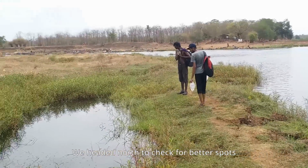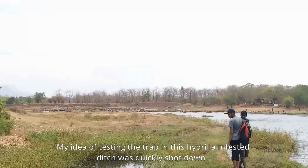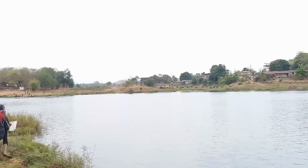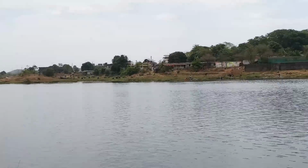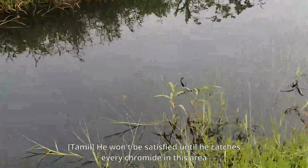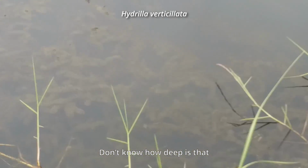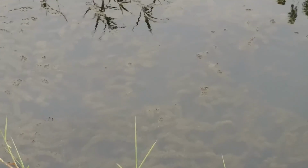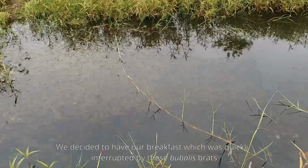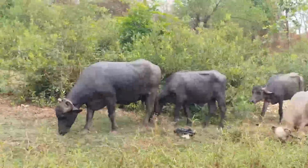We headed north to check for better spots. My idea of testing the trap in this hydra infested ditch was quickly shot down by Asha. In the area alone, all chromid in pidiya me onu sandhuga varadu. Don't know how deep is that. We have decided to have a breakfast which was quickly interrupted by this bubbly sprats.